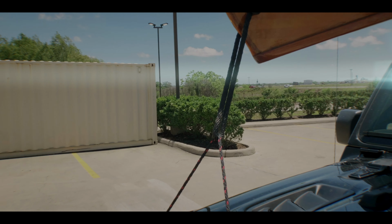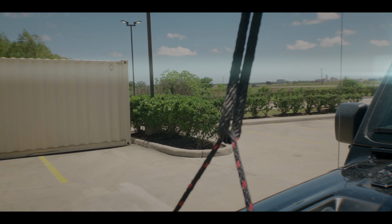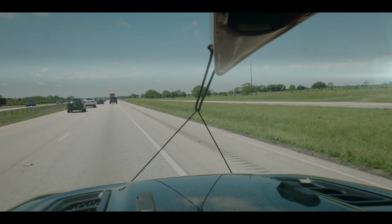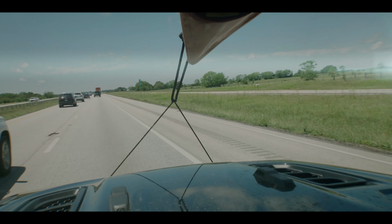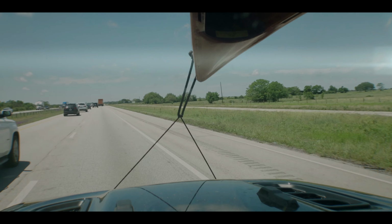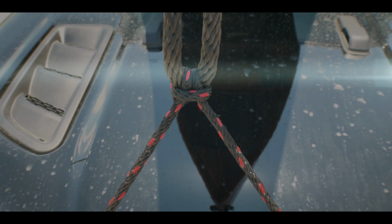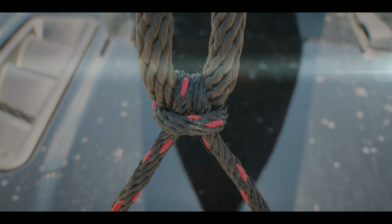But I was further delayed because I made a mistake, not knotting the rope from the front and the back of the canoe to the car. So the canoe shifted to the passenger side when I was driving on Highway I-10, and I had to exit and stop at a gas station to re-secure the whole thing.